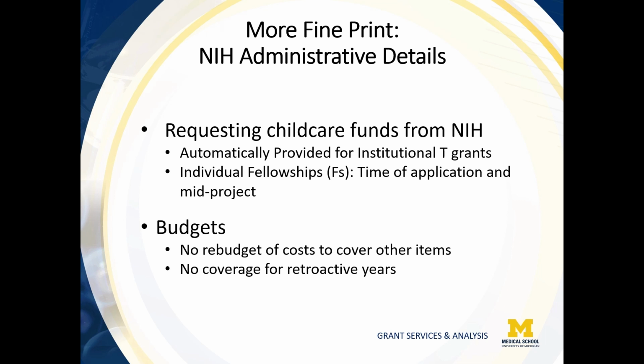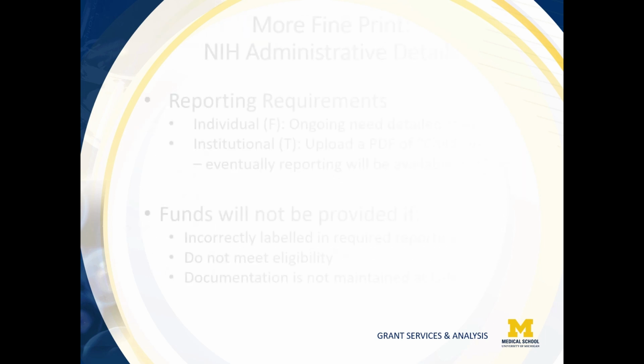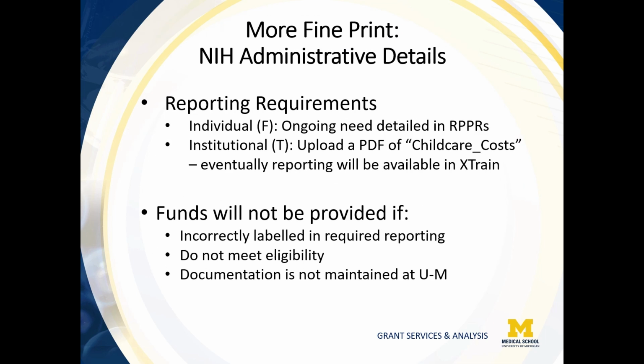There are additional terms that you will want to be aware of, such as unobligated balances of childcare costs remaining after the child ages out may not be used for any purpose. The reporting requirement examples are here to let you know that the NIH has detailed and specific ways that childcare support costs must be reported and acknowledged during interim and final reporting. Please consult the specific policy using the links listed on the next slide.